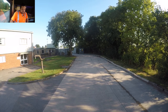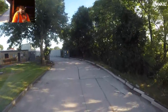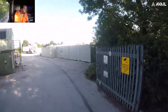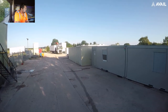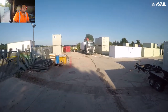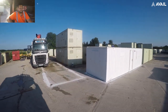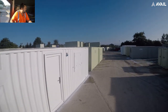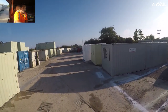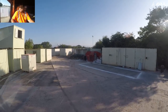Spoke to the guy, he said go straight in. And then he's gonna try and load me himself, by the sounds of it. So I'll go in and park next to him. I might have to spin round. Or can I go all the way round? I think I can go all the way round actually. Let's try it.